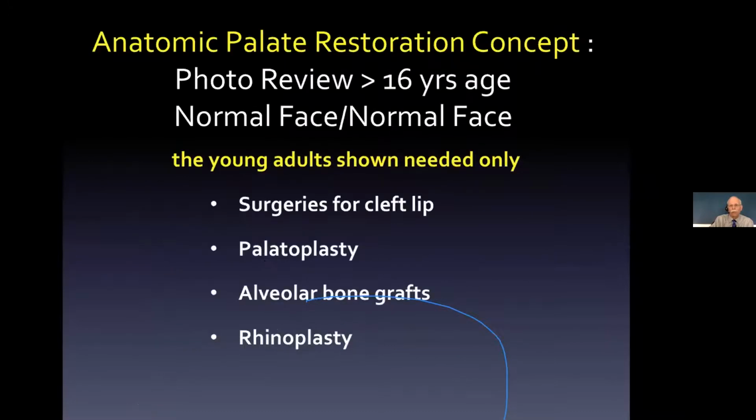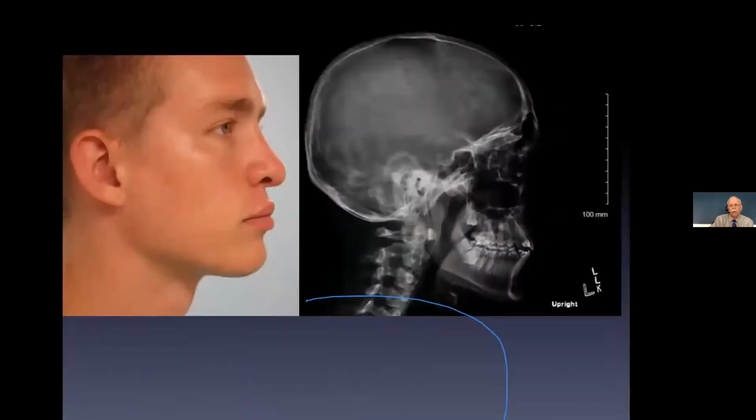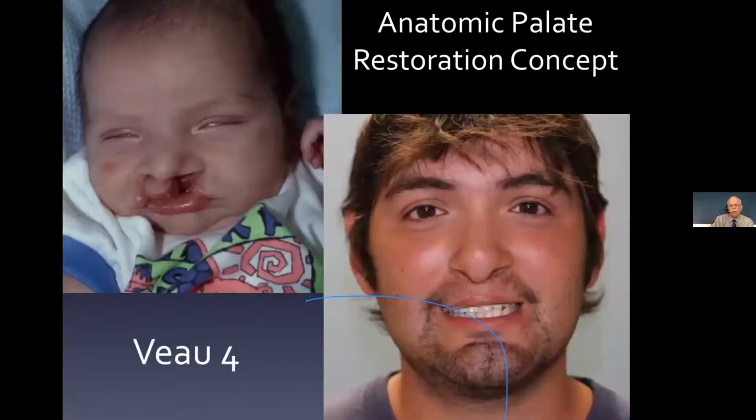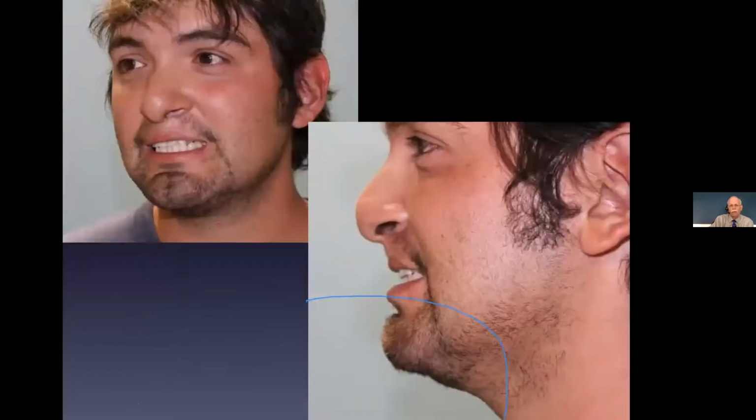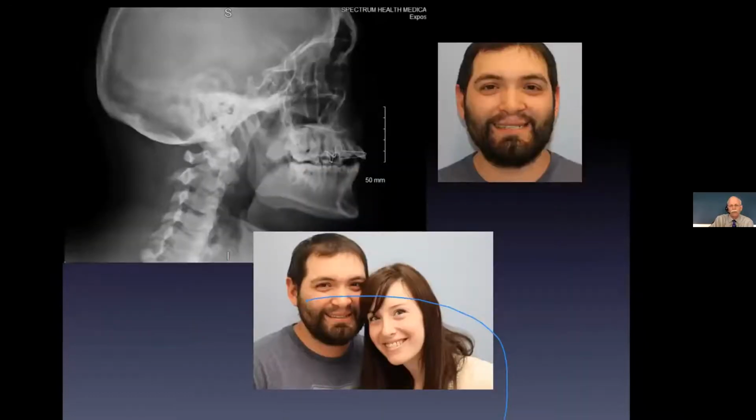So is it repeatable? Well, let's look at some patients that had just a cleft lip, palate, bone grafts, and rhinoplasties. Here's this gentleman again, and this is important. You can see his bite, and you can see his normal ceph. So we're looking at all the cephs now. Here's a bilateral. You can see his bite. Here he is after his rhinoplasty. Here he is with his ceph and his new young bride.